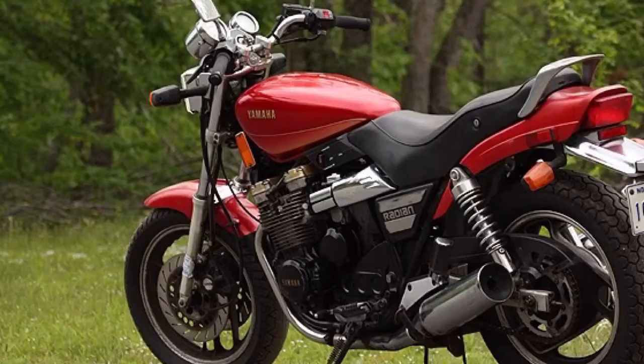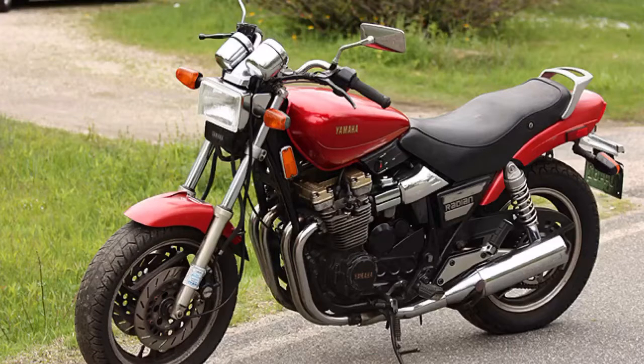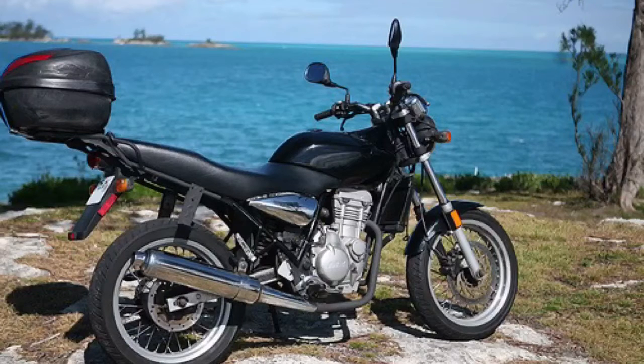I'm going to compare it to some bikes that I've owned. This is my Yamaha YZF-R3 Radian, which is a 600cc parallel 4, made in 1986. It weighed 434 pounds, produced 66 horsepower, and had a top speed of 125 miles per hour. This was actually my favorite bike. I had it for a long time, close to 20 years, and sold it for $75, which I really regret now.